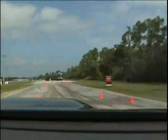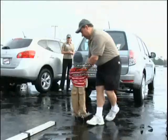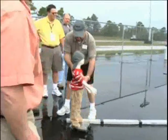Yeah, it hugged the road. You felt like you were just connected to the road. It's going to be very easy to transfer this experience to my customers. We conducted safety tests.